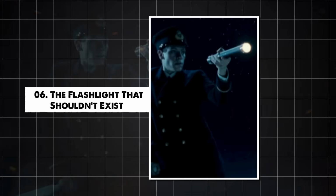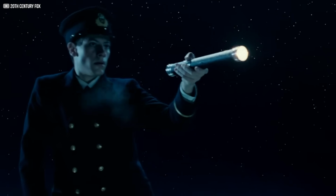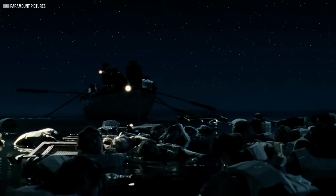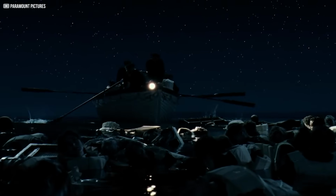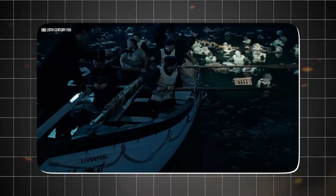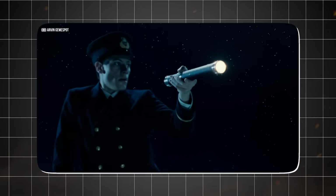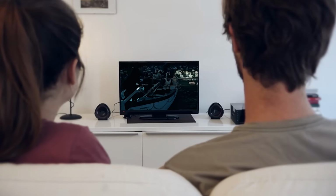6. The flashlight that shouldn't exist. Let's talk about the flashlight moment. It doesn't really stand out, and it's quick, but if you're paying close attention, you'll notice another historically inaccurate blooper. There's a scene where the ship's officers are searching for Jack and Rose during all the chaos. It's dark, everyone's panicking, and the officers whip out some flashlights to look around. While this looks normal to most people, there's a problem.